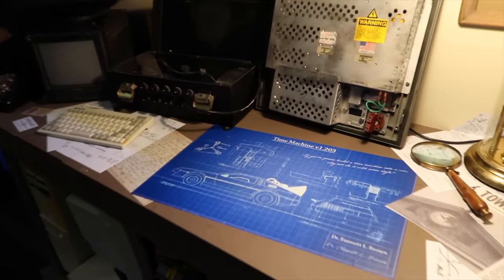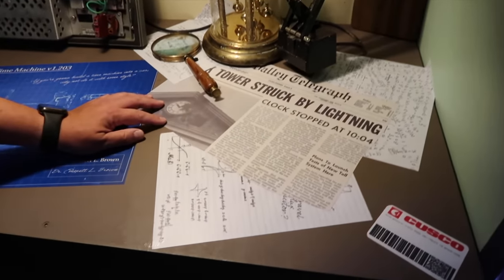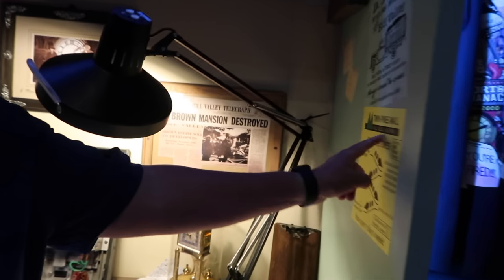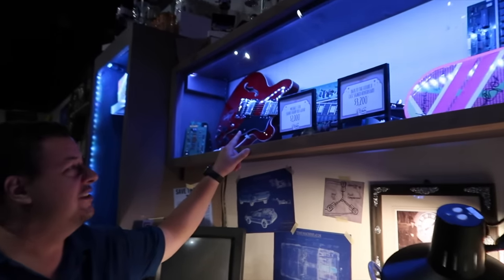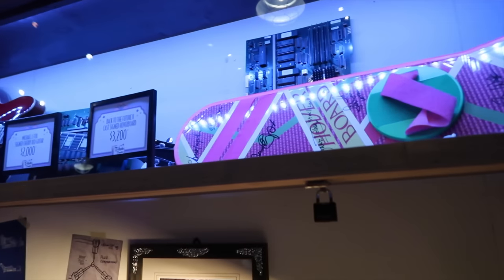Oh my gosh. Version 1.203. Wow. This is the article, but struck by lightning, how they found out about it. There's different clocks in here, kind of from the movie, and then look here, Twin Pines Mall on this thing. It's kind of funny. So here, you can buy a guitar signed by Michael J. Fox. 2003. There's a hoverboard. Wow.